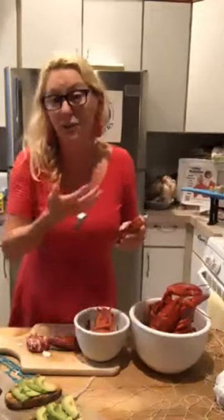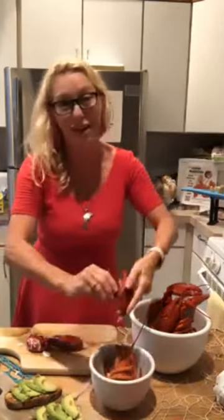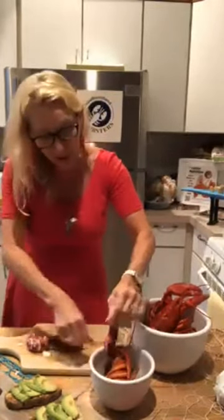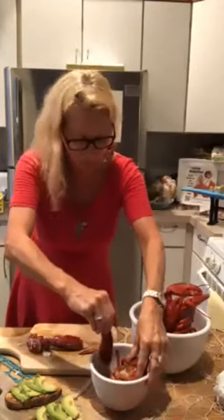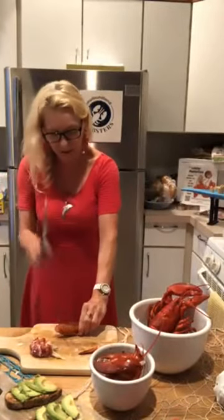And I gotta tell you, the Newfoundland flavor is coming through right now. I just got a big gulp of that. So otherwise, hold it over a bowl. Let that juice, always save that juice. Always, always, always save that juice. And then I give it a little whack like this one.